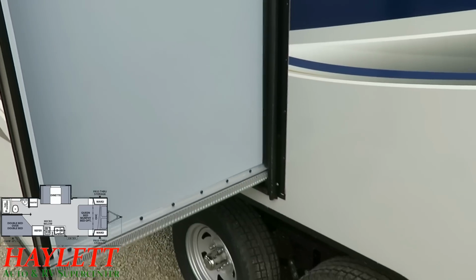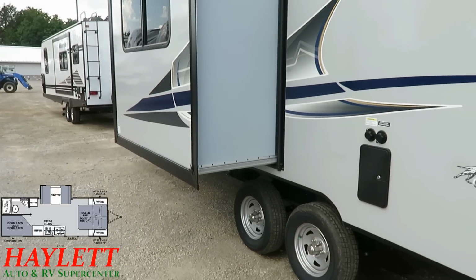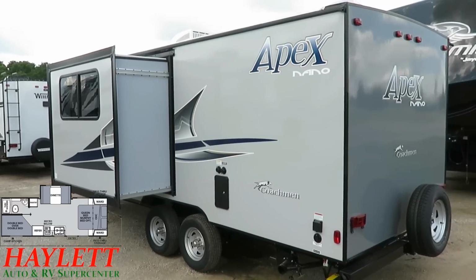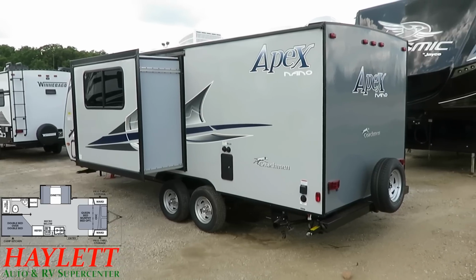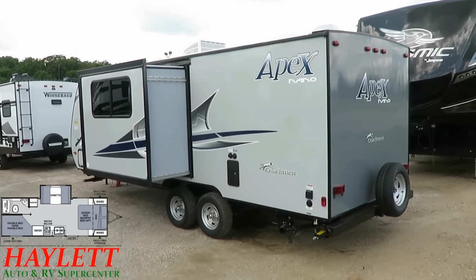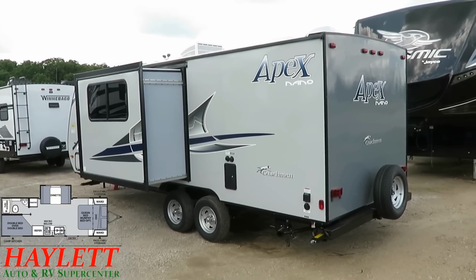So tandem axles will generally feel nicer behind a vehicle because it means the trailer is less inclined to sway and wiggle. And this is one of the shortest tandem axle bunkhouses you can really even find on the market. So between the narrow body, under 4,000 pounds, and tandem axles, it's going to be a tower and a goer, guys.